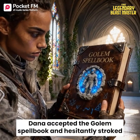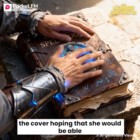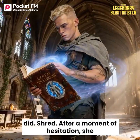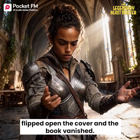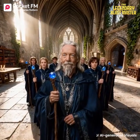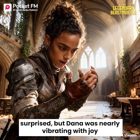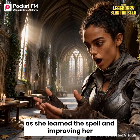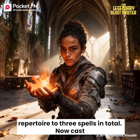Dana accepted the golem spellbook and hesitantly stroked the cover, hoping that she would be able to use this one the way that Karl did Shred. After a moment of hesitation, she flipped open the cover and the book vanished. Prince Axel and the other mages didn't look surprised, but Dana was nearly vibrating with joy as she learned the spell, improving her repertoire to 3 spells in total.